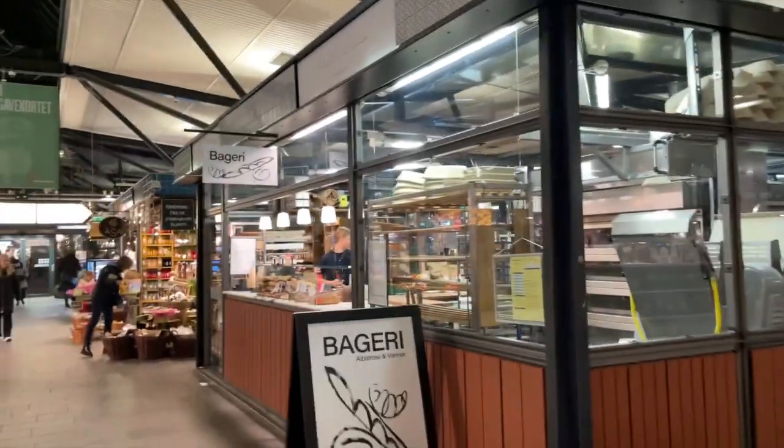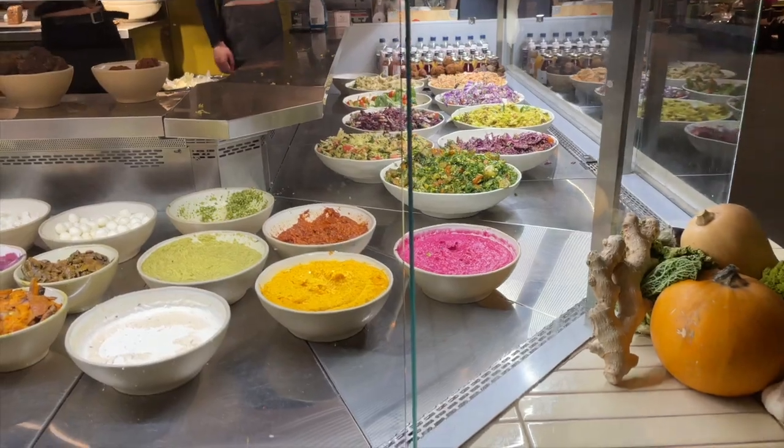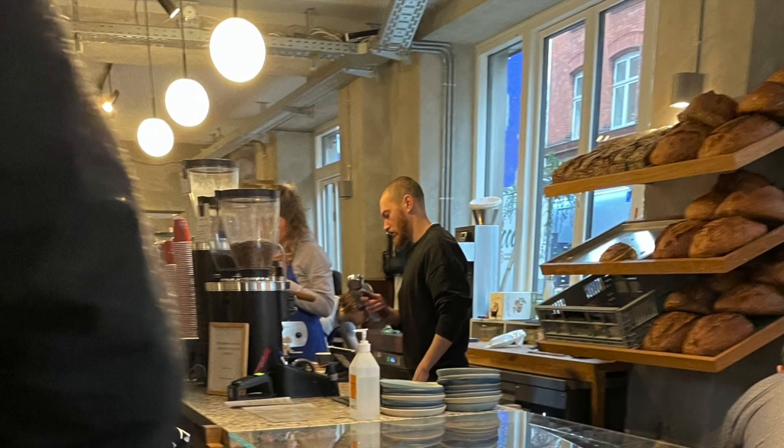A typical Danish breakfast is basically bread. It could be a rye bread or white bread, and it's served with soft cheese, cream, sausage, cold meat, jam, along with tea and coffee. I really enjoyed having coffee in all those cafes.